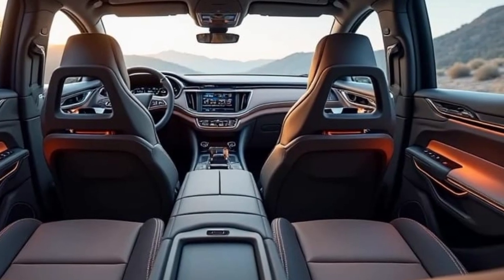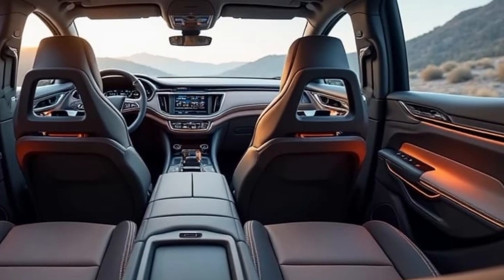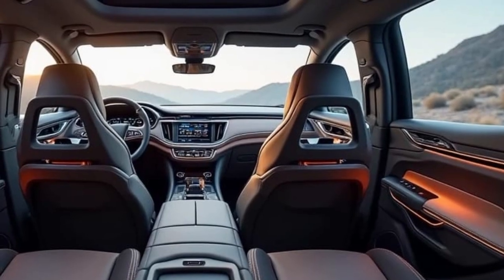The system is intuitive, and Chevy has finally closed the gap between itself and brands like Hyundai and Ford when it comes to user-friendly interfaces.